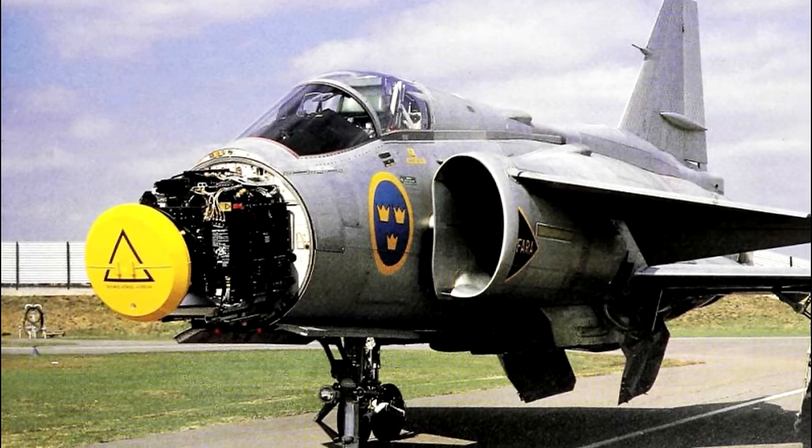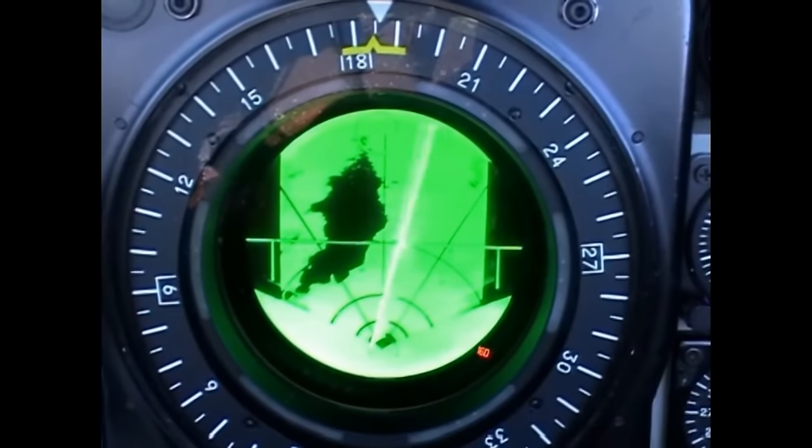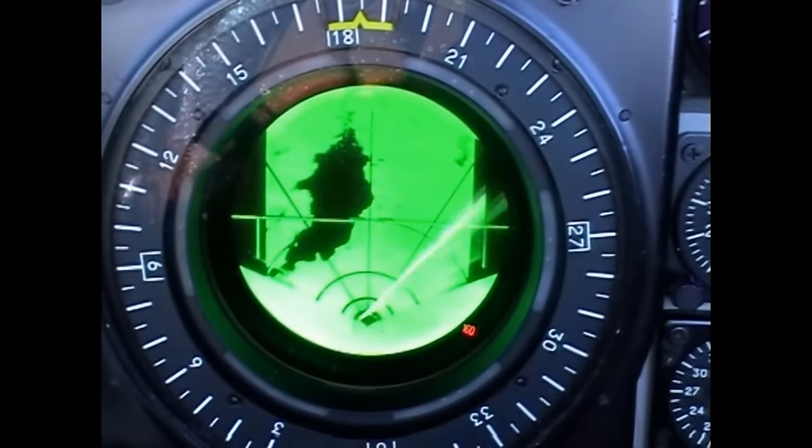Ground radar on the Viggen was an Ericsson PS-37 X-band monopulse radar. This radar would use a sweeping radar dish pointed towards the ground to pick up terrain features and targets at sea. This powerful radar would be used to allow the Viggen to fly blind in either bad weather or night at low altitudes, allowing the Viggen to avoid terrain.